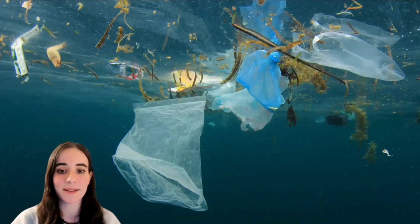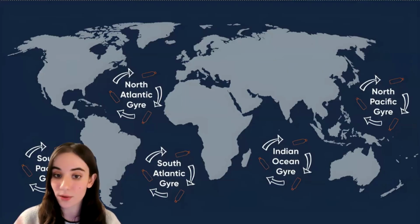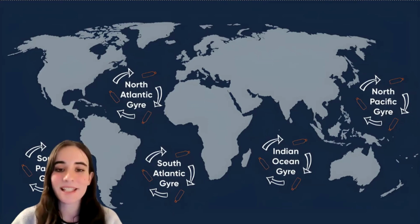This journey takes plastic items to something called a gyre. The ocean has a large system of circular currents formed by global wind patterns and the forces created by Earth's rotation. We call them gyres, and you can think of them like massive, slow-moving whirlpools in the ocean. Because our Earth is always spinning, ocean currents in the northern hemisphere, which is the top half of the Earth, tend to move in a clockwise direction, whereas in the southern hemisphere, which is the bottom half, they spin in the other direction, anti-clockwise. Because the water is constantly spinning in a circle, floating objects like plastic bottles and bags get pulled into the centre and trapped there.